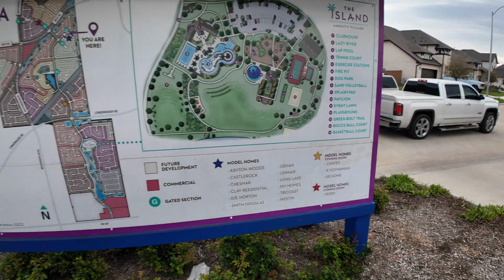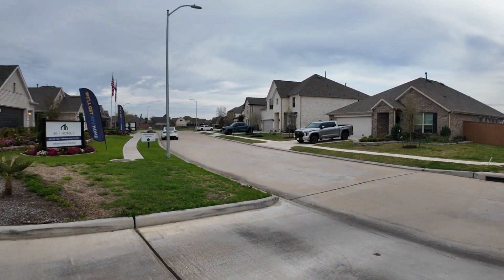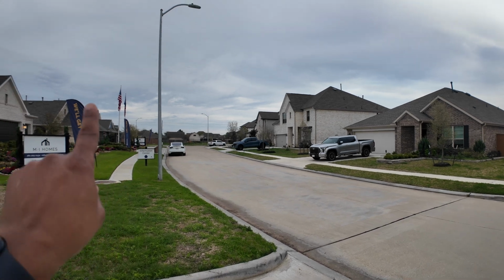So what we're going to do right now is we're going to walk down this street, and I'm going to show you guys one of my favorite models, which is going to be down on that side.